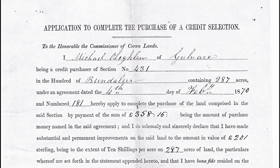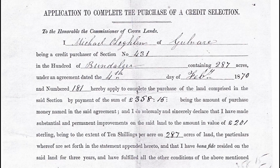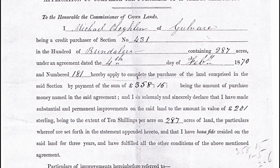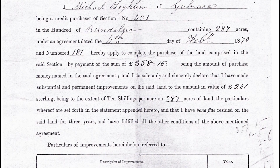To the Honourable the Commissioner of Crown Lands, I, Michael O'Loughlin of Gulnare, being a credit purchaser of section number 431 in the 100 of Bundalia, containing 287 acres, under the agreement dated the 4th day of February 1870 and numbered 181, hereby apply to complete the purchase of the land comprised in the said section by payment of the sum of £358 15 shillings, being the amount of purchase money named in the said agreement.